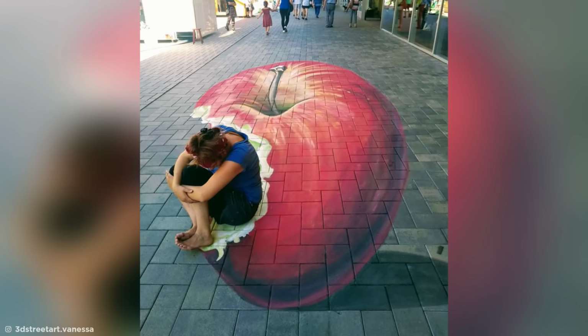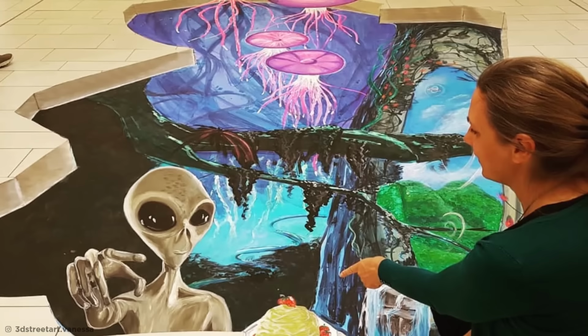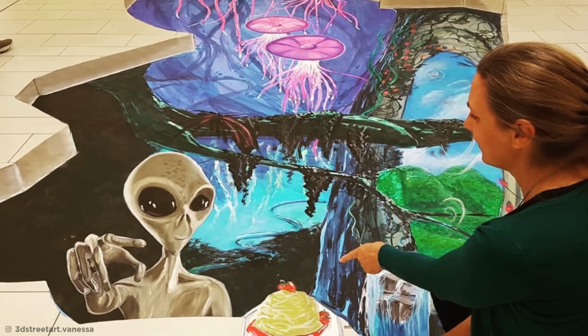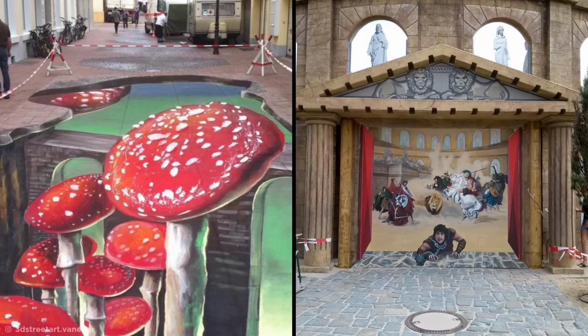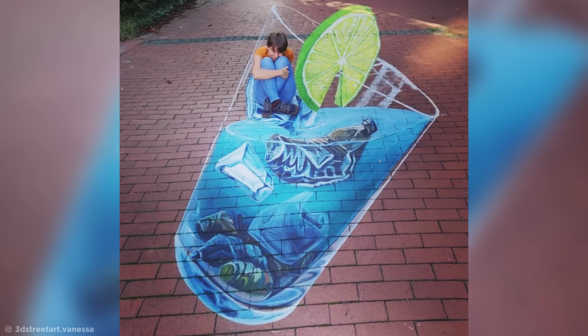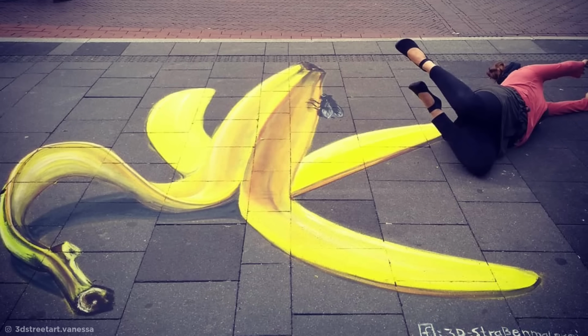Here we see an apple biting back in this tasty optical illusion, following the trend of most of her 3D street paintings, which are etched onto floors, walls, and ceilings to get people to interact as part of the picture. Whoop, better watch your step there, lady.